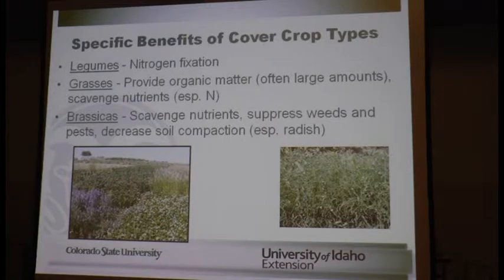So some of the specific benefits that we can maybe garner from these different general categories of cover crops. Legumes, the big one would be the rhizobia. So they form nodules on the legumes and fix nitrogen from the atmosphere, a free source of nitrogen. That's a big advantage of using legume cover crops. When we think about the grasses, they tend to have a higher carbon to nitrogen ratio, so they're going to do a better job building organic matter in the soil.